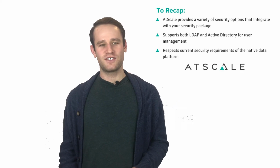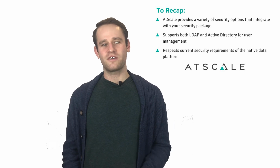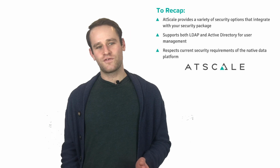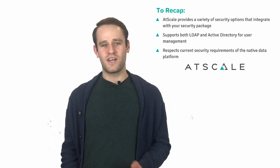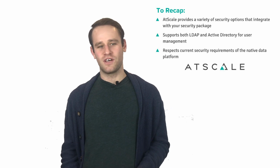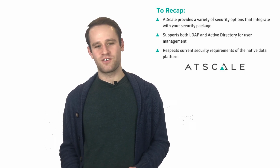To recap, AtScale provides a variety of security options that seamlessly integrate with and augment your cloud data platform security package. AtScale's virtual data warehouse supports both LDAP and Active Directory for user management, and row and cell level security for your data.